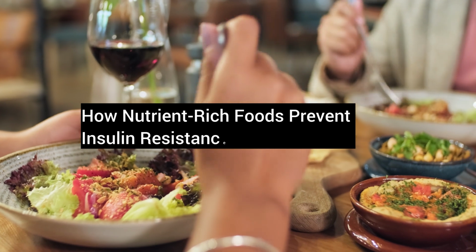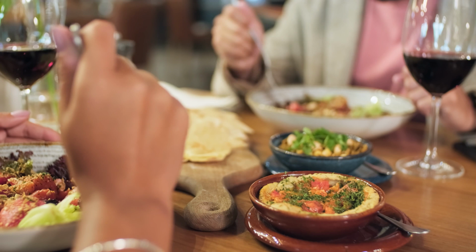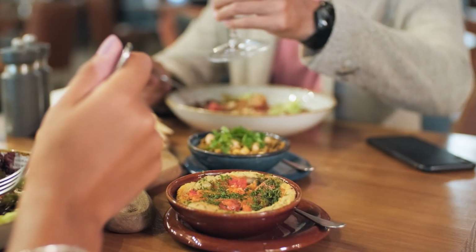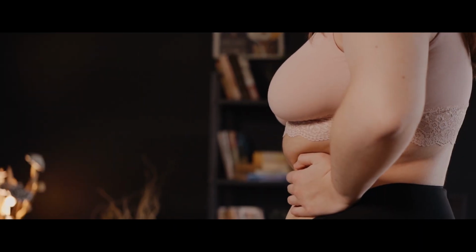How nutrient-rich foods prevent insulin resistance and weight gain. Preventing insulin resistance and unwanted weight gain comes down to 3 key dietary strategies, and the world's healthiest foods can help in each of these areas.